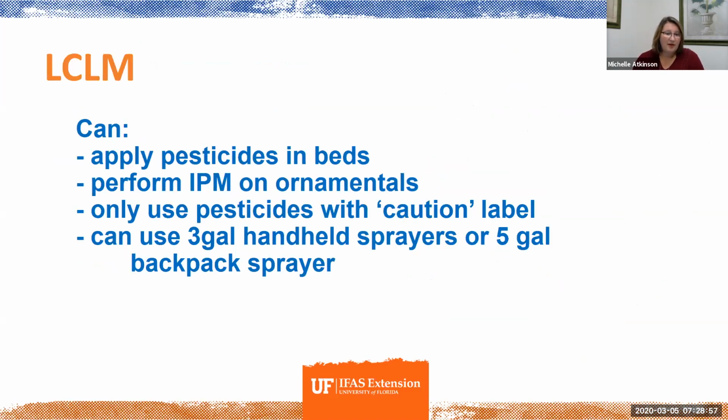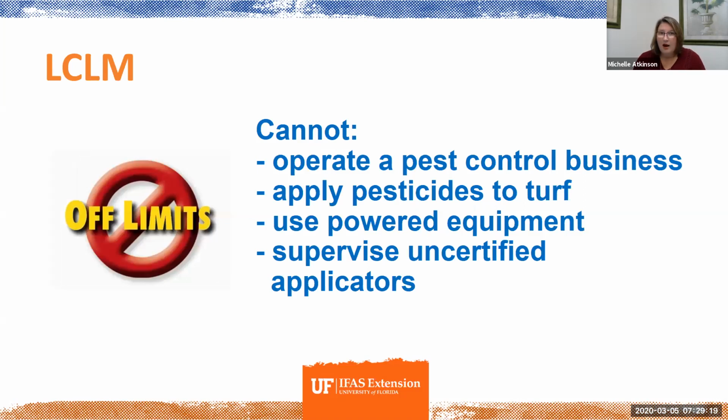Okay, so just to kind of cover, with this license, you can apply pesticides in beds, in plant beds, okay? You can perform IPM, which we talked about in previous modules, on ornamentals, and you can use pesticides with the caution label. Also, you can use a 3-gallon handheld sprayer or a 5-gallon backpack sprayer to apply. You cannot operate a pest control business, apply pesticides to the turf, use powered equipment, or supervise unlicensed applicators.